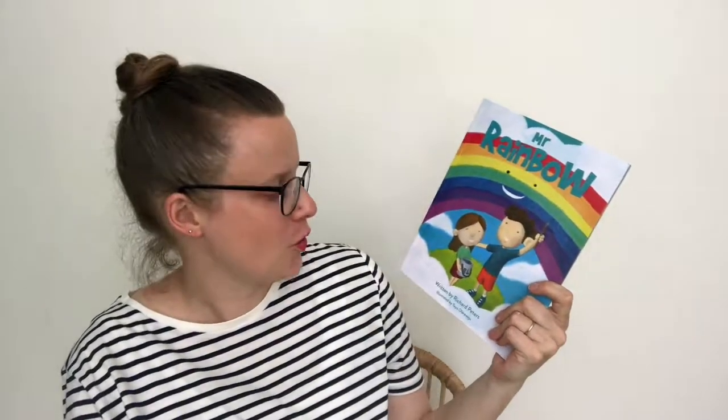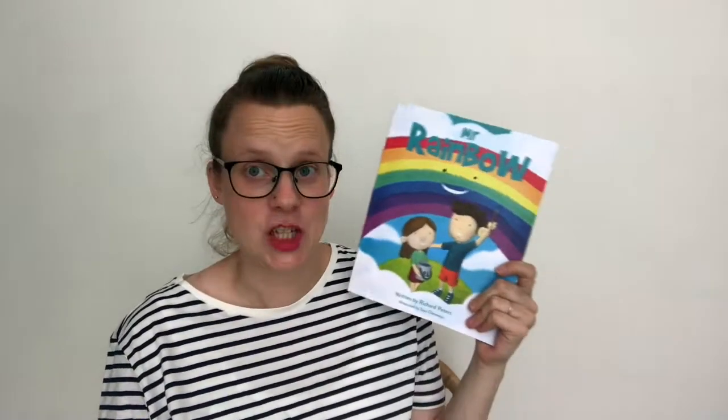So my boys really love the story. They pretty much love anything to do with rainbows, so it was always going to be a winner. And also Richard tells me that the idea is to make this into a series of books, with each story being about a different colour of the rainbow, so that at the end you have a whole rainbow full of stories. So thank you very much, Richard, for sending us your lovely book to review, and we really enjoyed it.